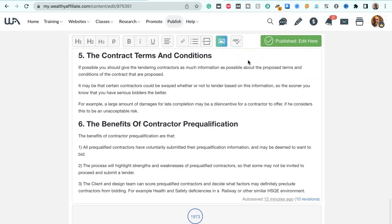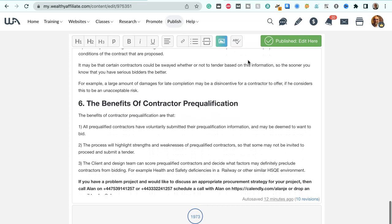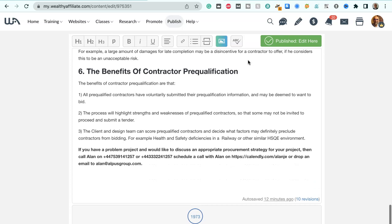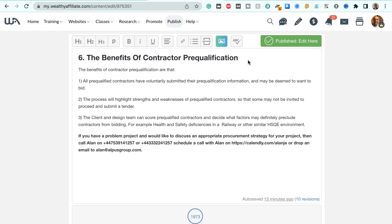The contract terms and conditions. If possible, you should give the tendering contractors as much information as possible about the proposed terms and conditions of the contract. It may be that certain contractors could be swayed whether or not to tender based on this information, so the sooner you know that you have some serious bidders, the better. For example, a large amount of damages for late completion may be a disincentive for a contractor to offer if he considers this to be an unacceptable risk.